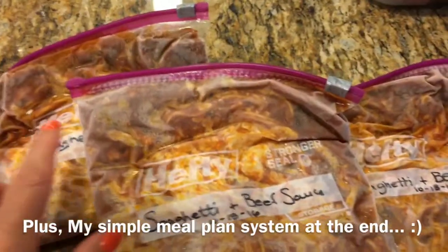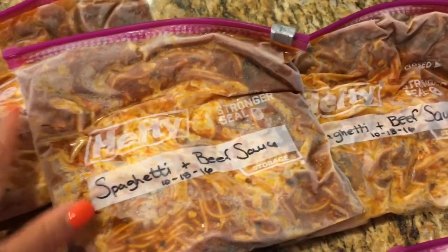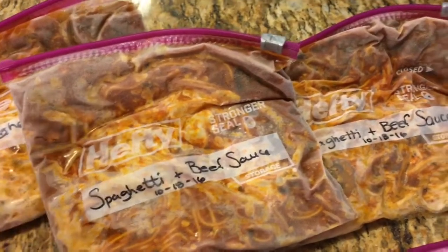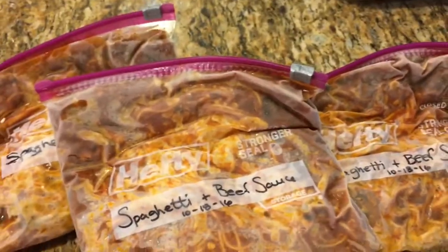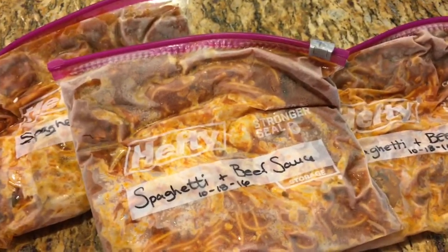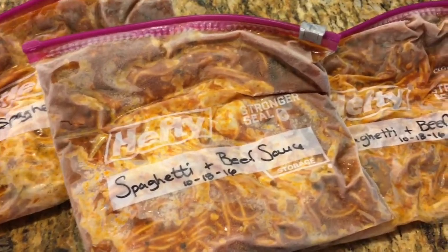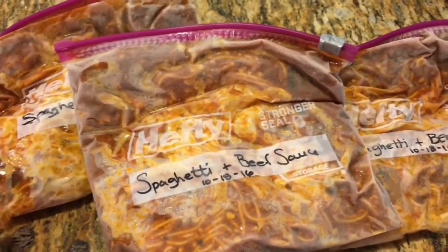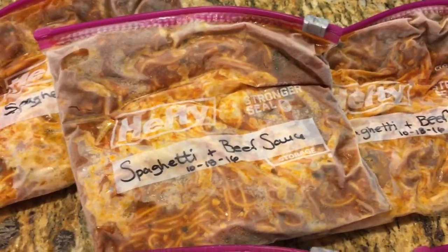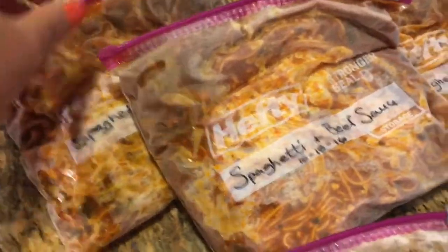So as you remember, on my meal plan I had spaghetti, and I made a huge batch of spaghetti, and we ended up eating it for dinner that night. We ate it for lunch, and then we turned around and had it for dinner again within like 3 days. I felt like that was more than enough. My husband took some to work, and this is still what we have left over.